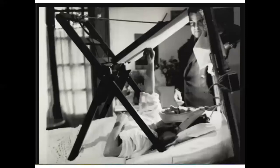Her father set her up. This is probably later on. I'm not sure what year this was taken, but her father set her up so she could paint from bed. And one of her favorite subjects was painting her own self-portrait. This is actually when Frida Kahlo discovered that she was actually an artist, before she had dabbled in art. Same thing with Matisse. He actually discovered he was an artist in his early years when he had an appendicitis operation and his mother gave him paints.